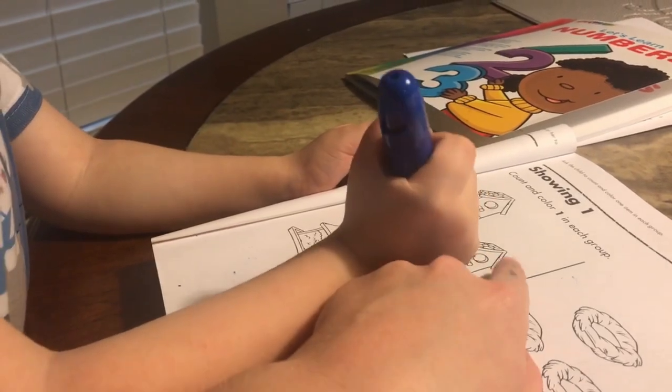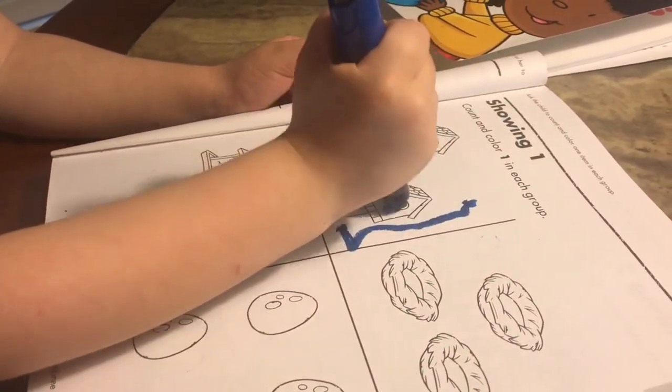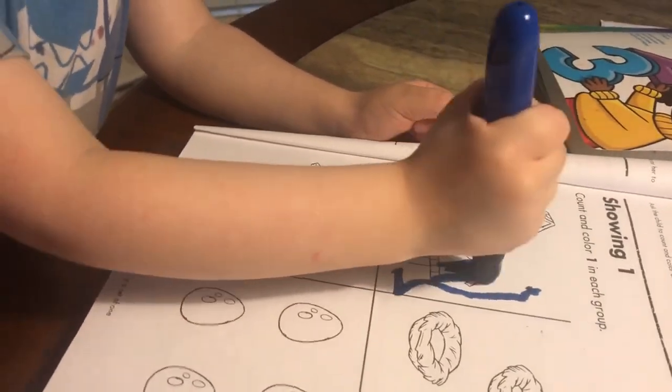So color, what is this? A cuckoo box. You're going to color it. You don't circle it. You're going to color the whole one. Tree house. Not tree house, bird house. Bird house, okay.